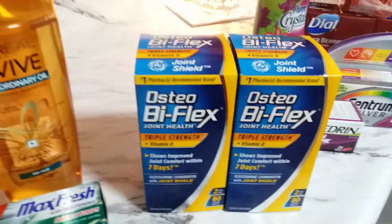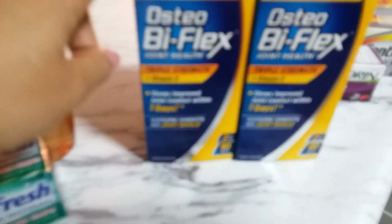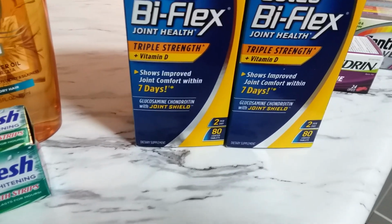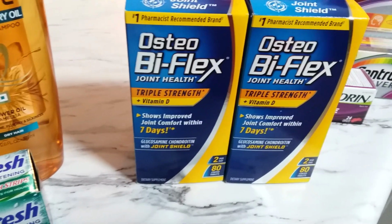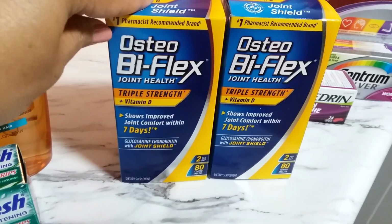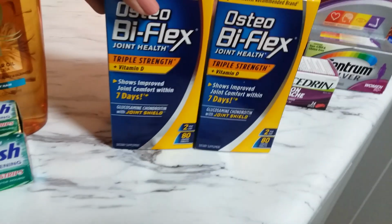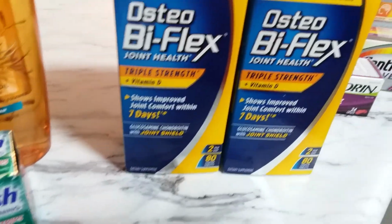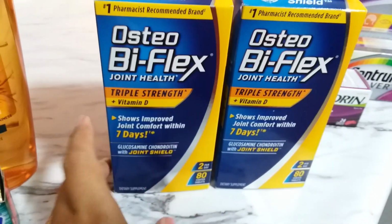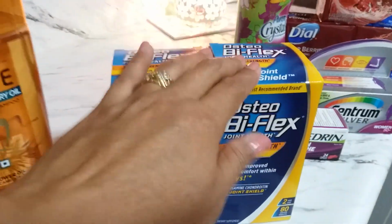Okay, at CVS this week, they're having buy one, get one free for vitamins and supplements. And there is an internet printable for a $5 coupon for this. And at CVS, the price for one of these 80 counts, Osteo Bi-Flex, is $32.99. Now, if you buy these two and there is no promotion, you could have paid at least $66, but because it's buy one get one free, you only pay for one and you get this for free.